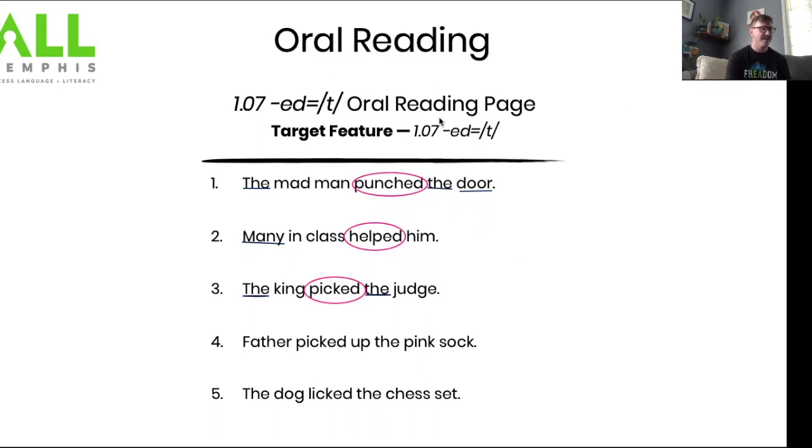Sentence 4. All right, let's find any of these words that include the suffix that means happened in the past. Great. This word right here has the suffix that means happened in the past. Let's see, which of these words are unfair? It's just the word the. What's the word? That's right, the. Go ahead and read this sentence now. Awesome, so you should have read, father picked up the pink sock.